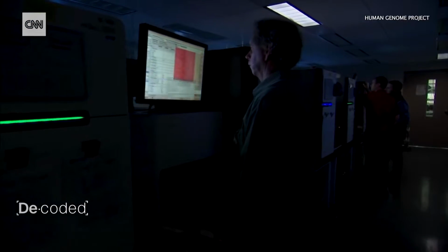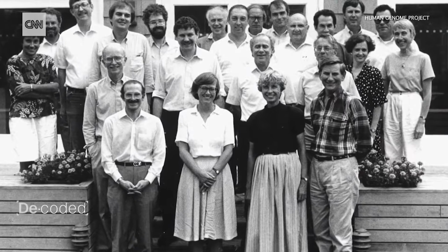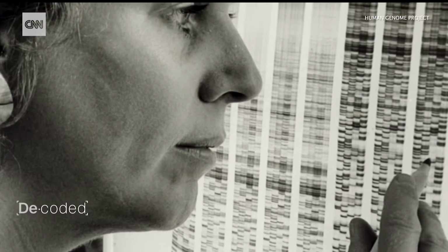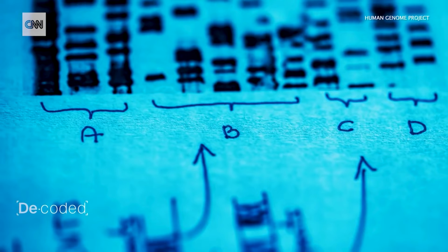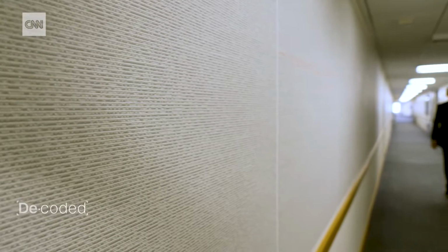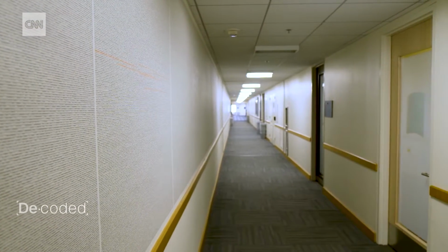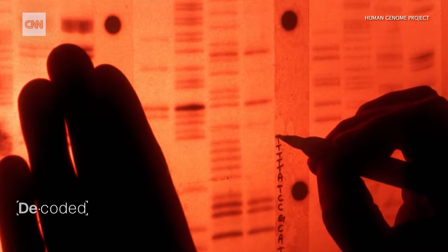The Human Genome Project, as it was called, brought together the best and brightest scientists from around the world. Their mission, to map every gene in the human body. All of us working on the Human Genome Project realized this was historic. This was something we would only do once as a human species, to read our own instruction book. And we were doing it. Dr. Francis Collins and his team spent 13 years and $2.7 billion to complete the task.